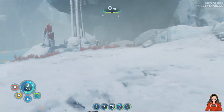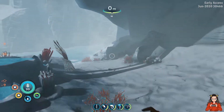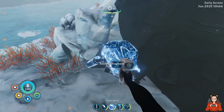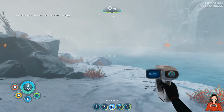Can I go over this way? Let's see. Oh yeah, I forgot. Eat that and we'll collect some more on the way back. Oop, don't get stabbed. Snow Fox Fragment. Yes! I think we needed three in total.